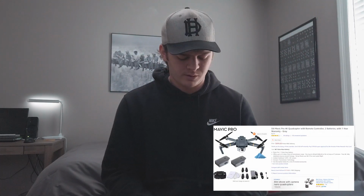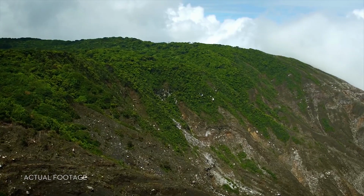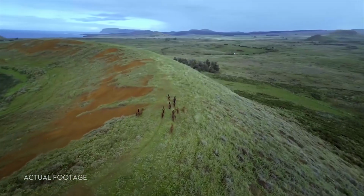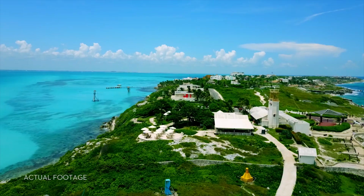Moving on up the price range, next we got the DJI Mavic Pro. This one's going to come in around $900 considering that the Mavic 2 Pro and Zoom have come out. Can fly around 40 miles per hour for about 27 minutes, 12 megapixel camera, 4K 30, and it shoots 720, 120 frames per second, which is still HD, just not as nice as 1080.